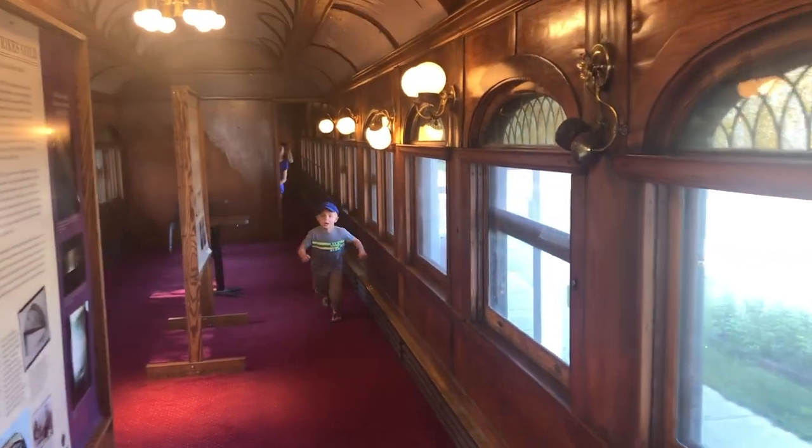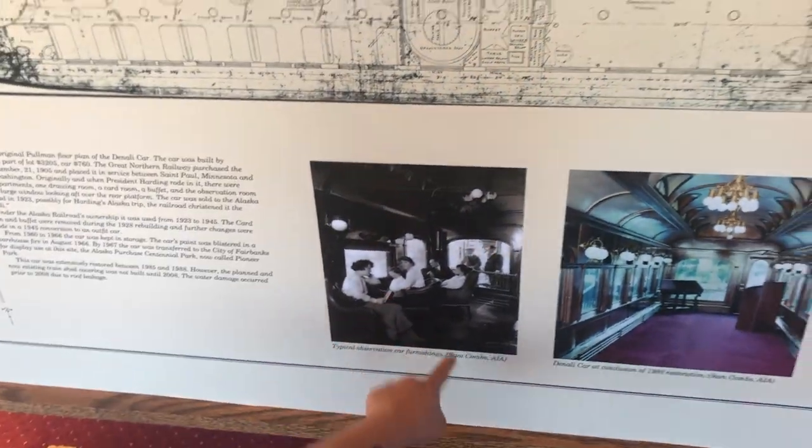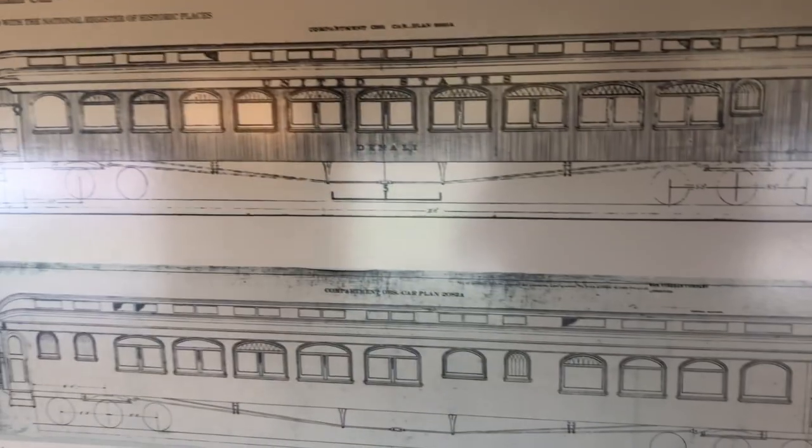Wow! This is an old train. It's an old train? Yeah. Daddy, you have to be very careful with your train. So you see, there is so much room, like a ton of space. Very careful with this train. Very old. Oh, it is very old.